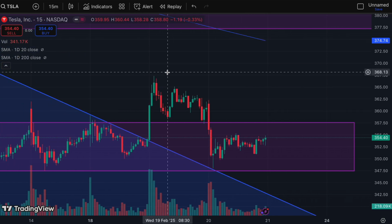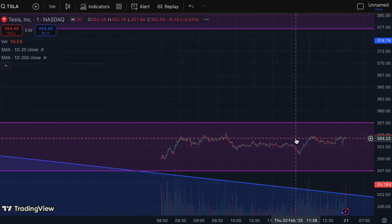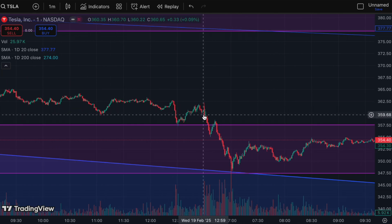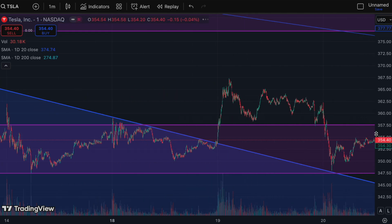This area of consolidation here is still very much in play, depending on where we open. I mean, it really showed us a lot of what was going to happen today if we go down to a smaller time frame. I think we have to go down to the 1 minute to see it. So at market open right here, we opened above, we fell down, and what did we do? We came back up, retested the upper bound, and then just dumped. But again, where did we find our buying pressure? Right at the bottom of this range and on top of this structure right here.